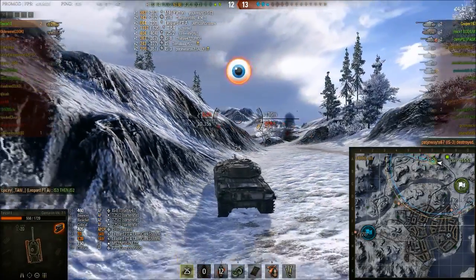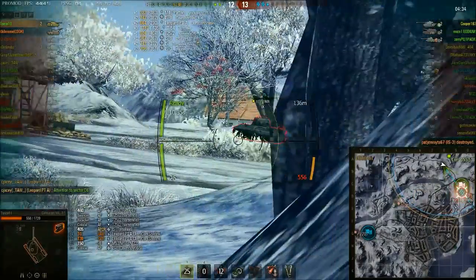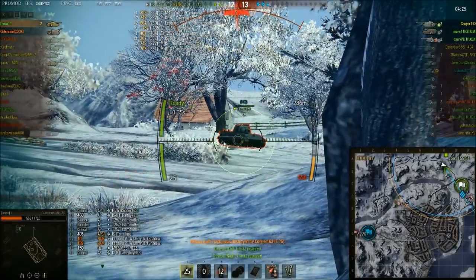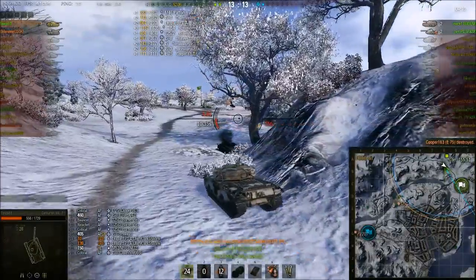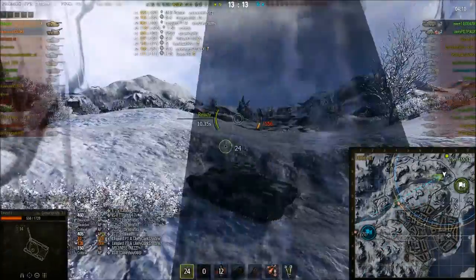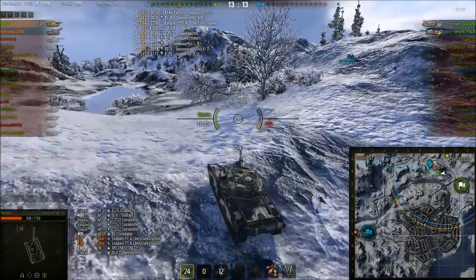So Tanza was patient, waits for the IS-3 to advance, takes him out. And there's the E75. So E75 tracks Tanza. Tanza uses his repair kit. Takes out the E75 for kill number 3. He's up to 5.3k damage. Just the IS-2 and enemy RT left. And the IS-2 is on quite a lot of health, but he is 2 tiers lower than Tanza.